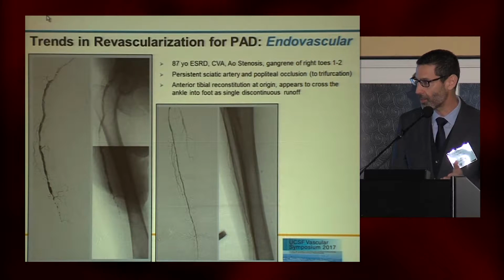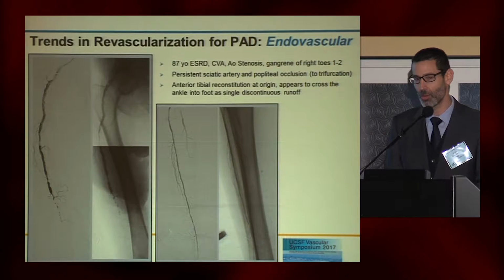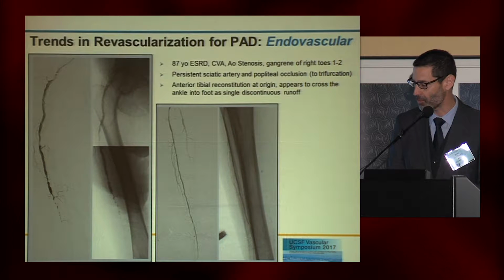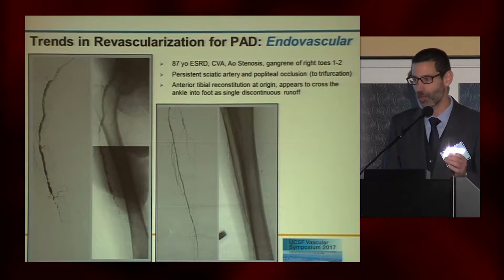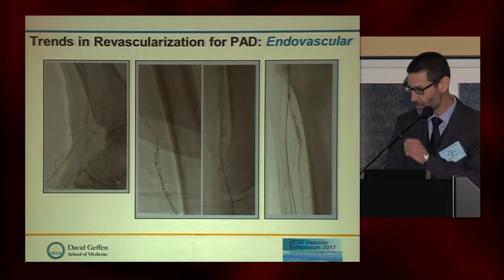So this is a typical patient that we treated. My fellow Dr. Rollo and I treated this patient about 3 weeks ago. It's an 87-year-old woman with end-stage renal disease, aortic stenosis, all of the things that make us not want to do an open operation on her. What you're seeing here in these images is a persistent sciatic artery that occludes at the mid-thigh. The entire popliteal is occluded, and then she reconstitutes the AT near the origin there.